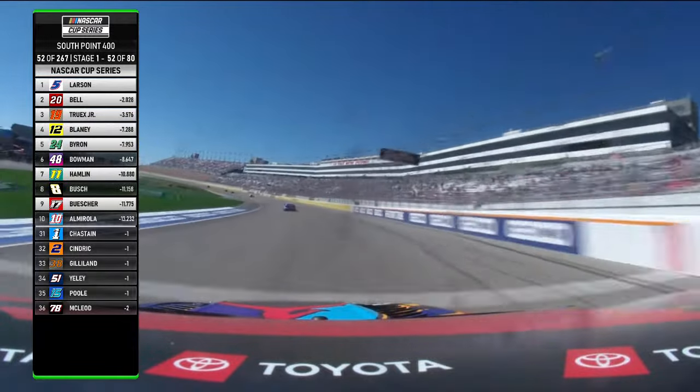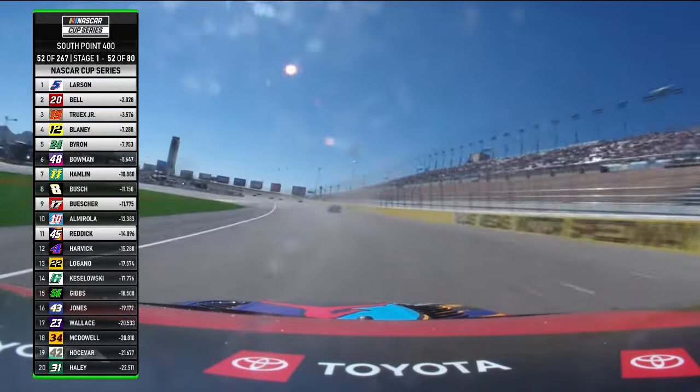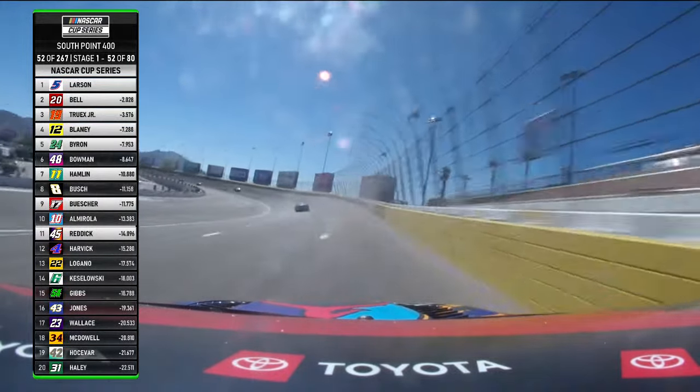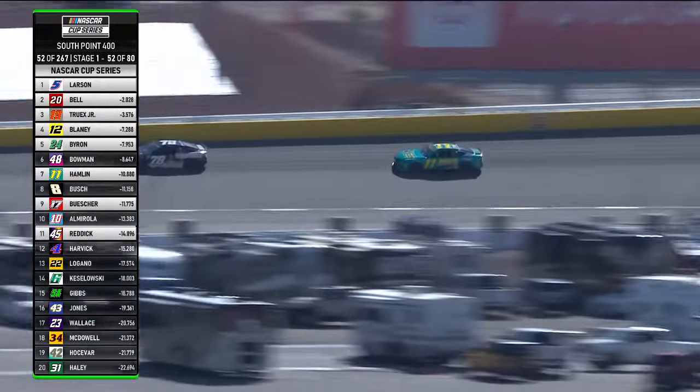For a caution-free race, it's been pretty exciting early between the pit cycle, the traffic offset between Larson and Bell, Hamlin's recovery. I mean, there's been a lot of storylines already. We haven't even really stacked the field up again for another reset.